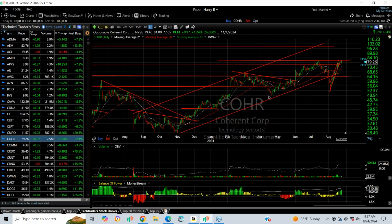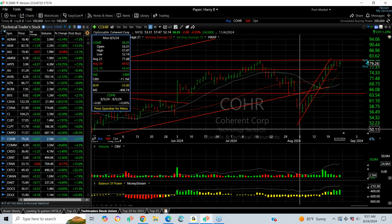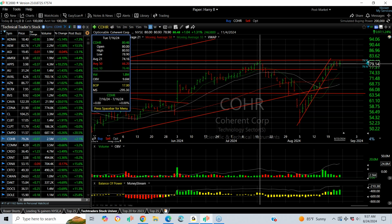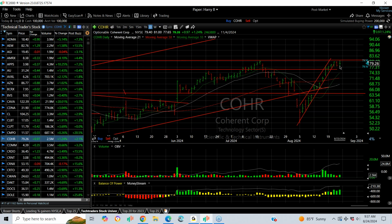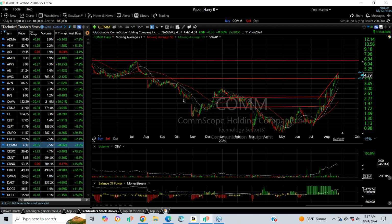CORT is one of my previous swings. It's had a couple hard down moves, but boy, each time it recovered. Look at this recovery. The market spiked down a couple, three weeks ago, this one dropped to 52 and recovered to 80. The recent high was 80.93 two months ago, and yesterday's high was 81. So we're right there. If we broke through here, it's a $98 stock, in my opinion.